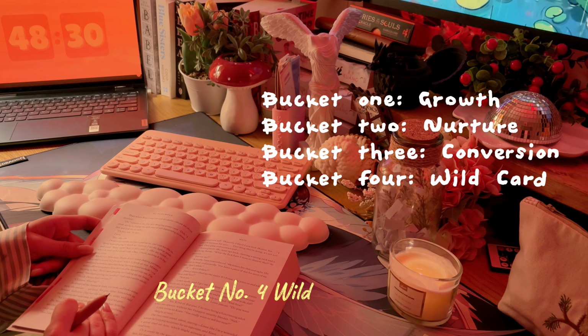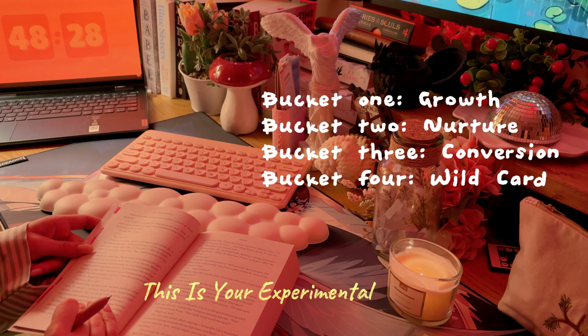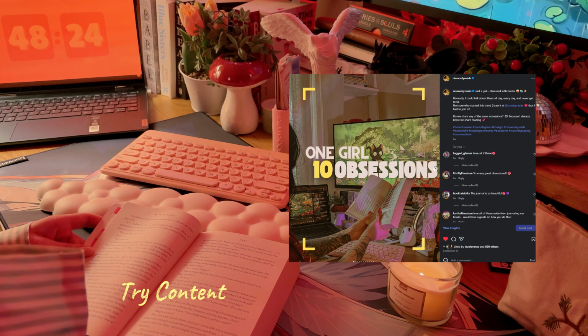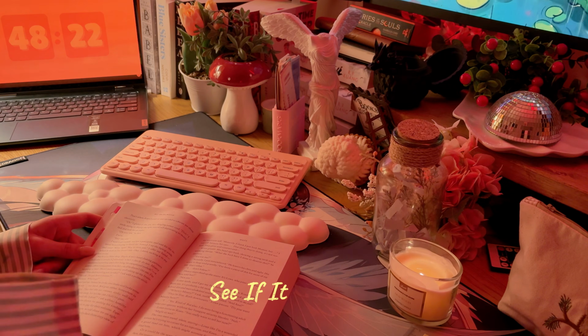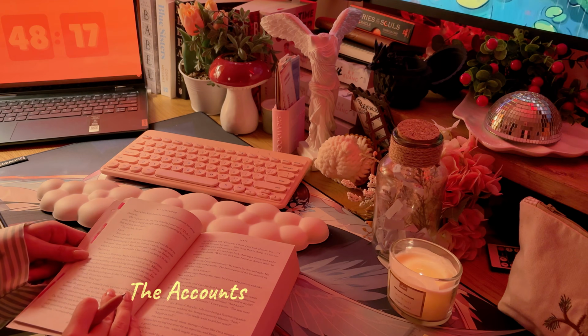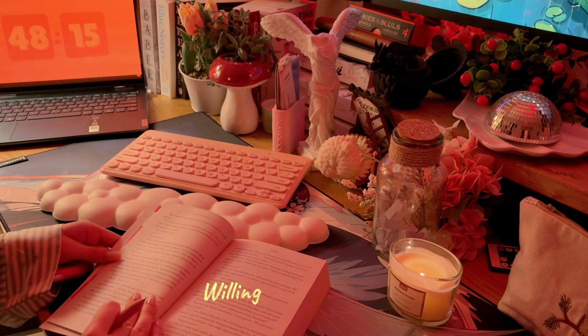Bucket number 4, wildcard content. This is your experimental content. Try new trends, test new formats, try content outside your usual style to see if it resonates. This keeps your content fresh and helps you innovate. The accounts that grow are the ones willing to take risks.